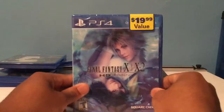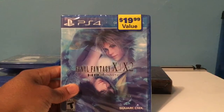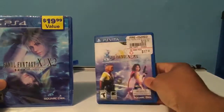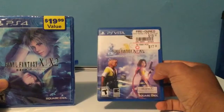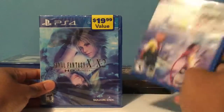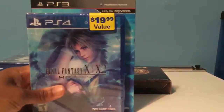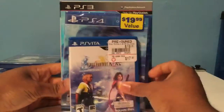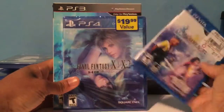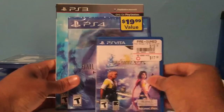Next game, Final Fantasy X/X-2 Remaster. I picked this up because I also own Final Fantasy X and X-2 on Vita, and I wanted to crossplay. And because I own these two, here we go. Okay. So yeah, here we go. I own all 3 versions of this game. I'm such a fan of Final Fantasy X.